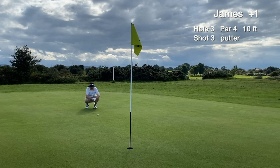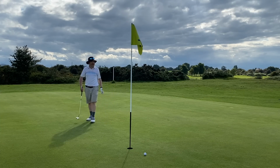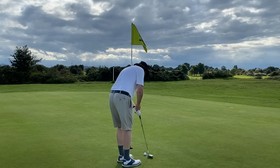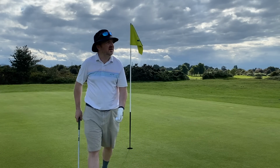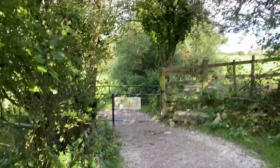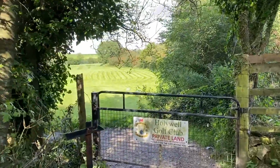We're pin high, 10 foot away. That's what we have for birdie. Let's see if we can make this one. And it just slides by to the left by a hair's breadth. Nevertheless, we tap in for the easy par. And it's a great start to the round. 1 over after 3 holes. Well on track to beat my best ever score at this course.